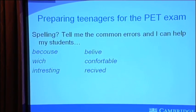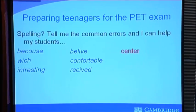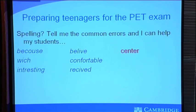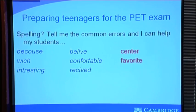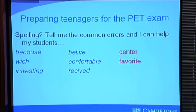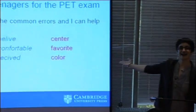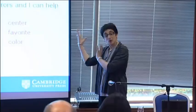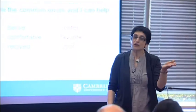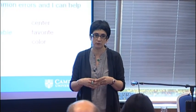Yes, yes. Yeah, but that's tricky. That's tricky. What's going to be the next one? Harbor. Color. Okay. Why is that tricky? Okay. So what can they do? What's the recommendation from Cambridge, do you think?